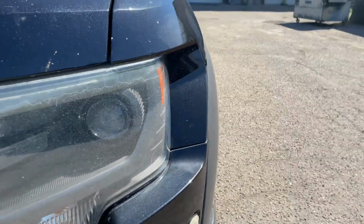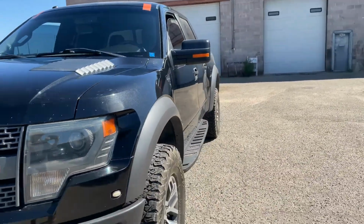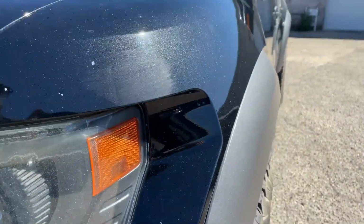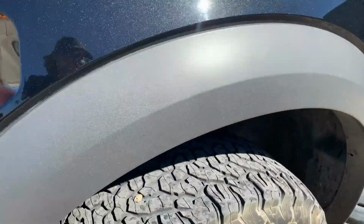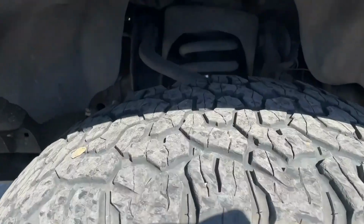Have the F-150 badge, and as you can see, the fenders are a lot wider than the regular F-150s, and it's so wide that it was required to have these orange lights, and the wheels are off of a Ford, but not this Raptor.